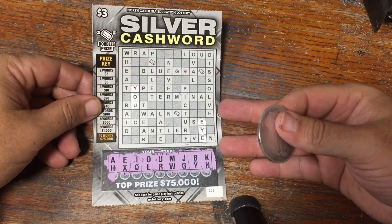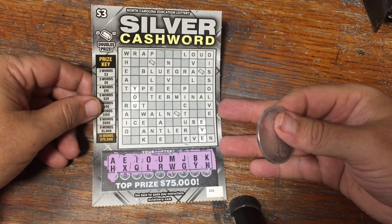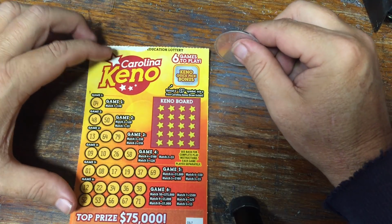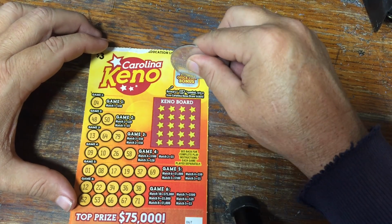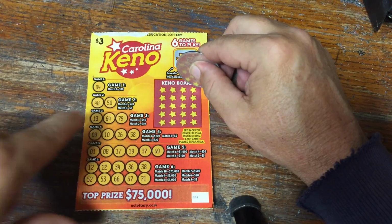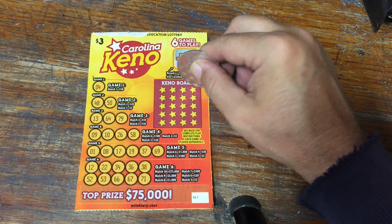I don't think I missed anything. Yeah, all right. Next up, $3 tickets, the Carolina Keno. If you get a QP up here, you get a free Keno pick. And down at the bottom, it's kind of like the peppermint payout. We're trying to fill up the lines.